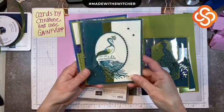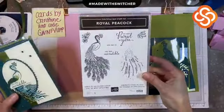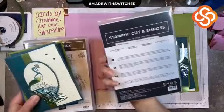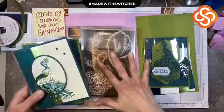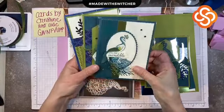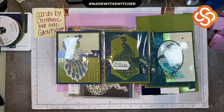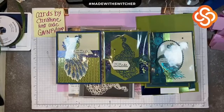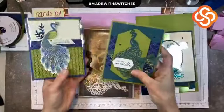So this was the bundle class for the month of August, and it featured the Royal Peacock stamp set and the matching coordinating dies called Detailed Peacock dies. There's a whole suite of product on this, and I'll pull up the catalog in a second, but check out these 3 cards. Aren't they gorgeous? I'm grabbing the annual catalog really quick so that I can go through these with you. These were the 3 cards that we made, and you can't see them because of the glare, haha. So these are the 3 cards that we made in that class.